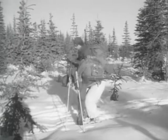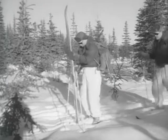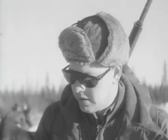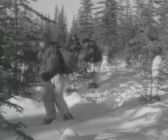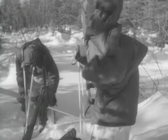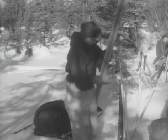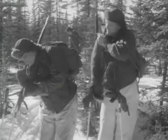A broken ski binding. In case of mishap, the column is not held up. And a soldier is never left alone in extreme cold. They'll fall in with the column again, or overtake it at the next rest halt. The company takes its midday rest halt. Parkas are put on to keep from chilling. Skis are wiped off before snow freezes on them.